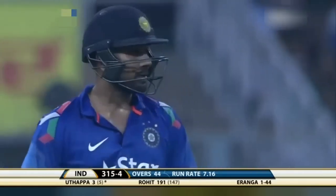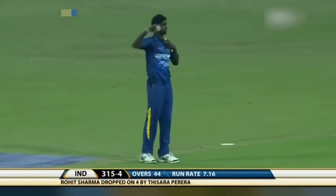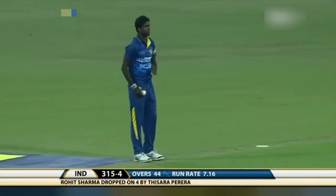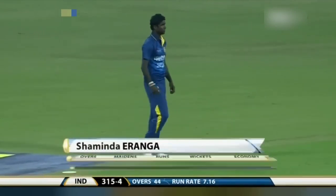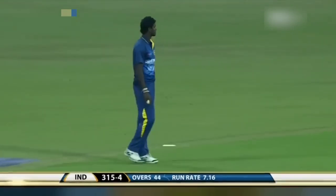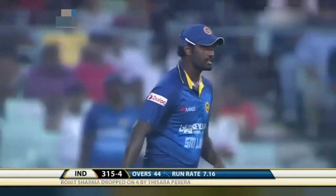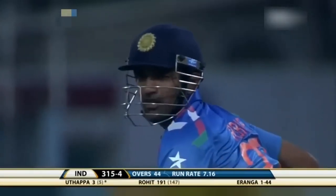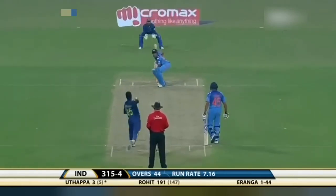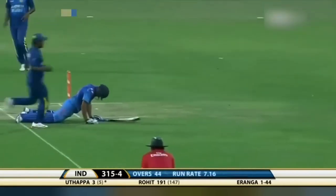You got a life early on in case you missed any of it. Tisara Pereira putting down at 3rd man, and I'm sure Tisara has lived every delivery since then. He was only on 4 then, Rohit Sharma, and this is called maximising your opportunities. Iranga back into the attack. He's bowled well considering the carnage. 9 overs for 48. Safe in the end.